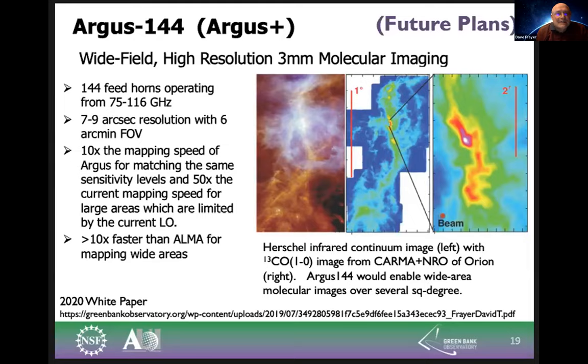It's just like these lines were just popping out. One beam, a tenth of a second, you have high detections. So basically, if we could improve our LO method by buying another LO and a fast switch, we could map like 50 times the current speed with ARGUS 144, the new LO.